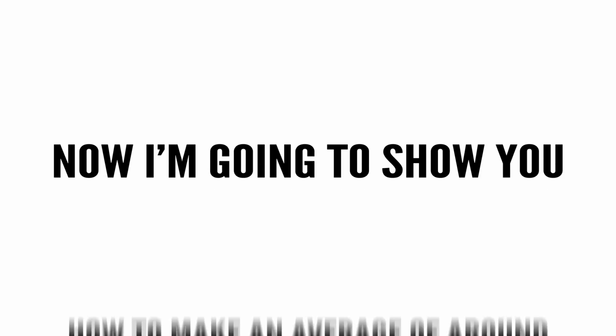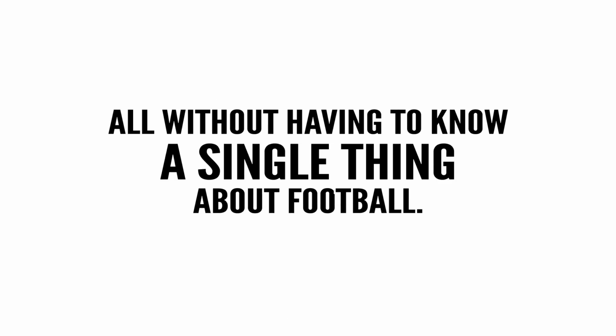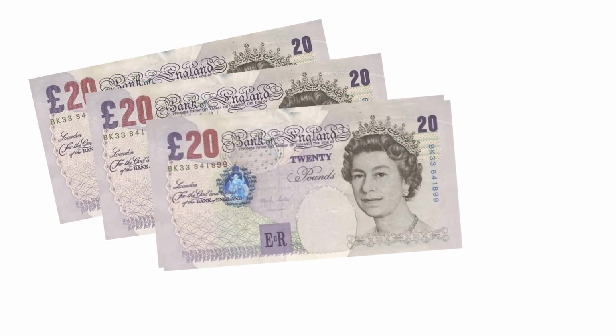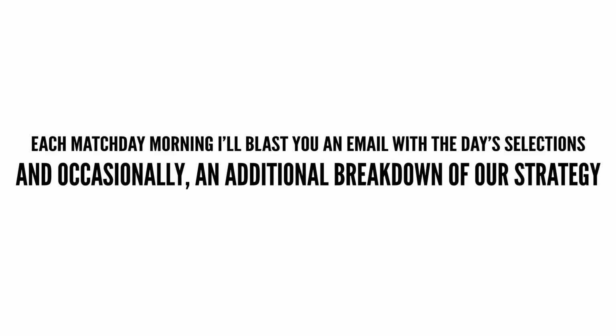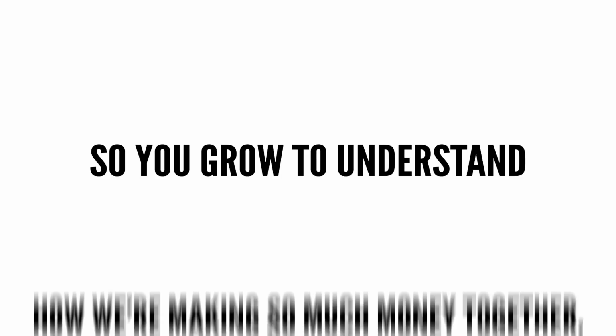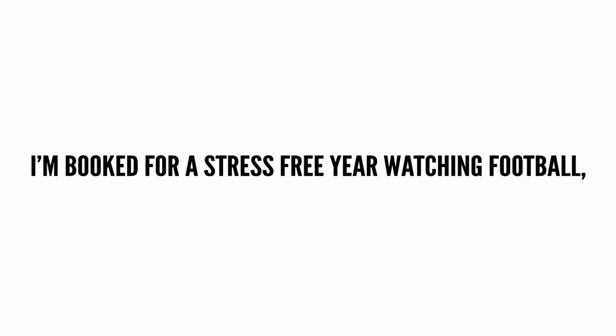Now, I'm going to show you how to make an average of around 4 to 5 points profit per match day, all without having to know a single thing about football. That's £80 to £100 for 5 minutes worth of placing bets, even with tiny £20 stakes. Each match day morning, I'll blast you an email with a day's selections and occasionally an additional breakdown of our strategy behind those particular selections, so you grow to understand how we're making so much money together, rather than winning blind.